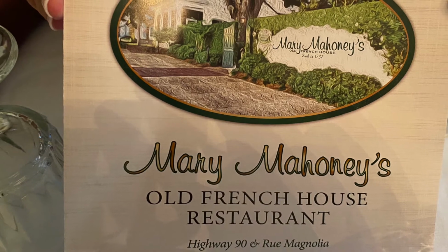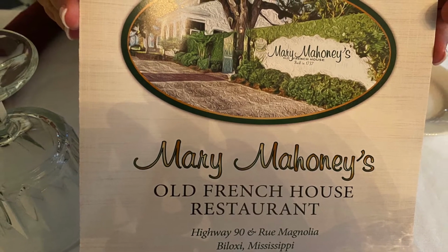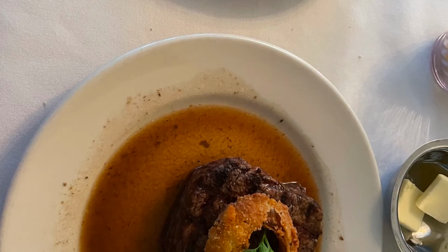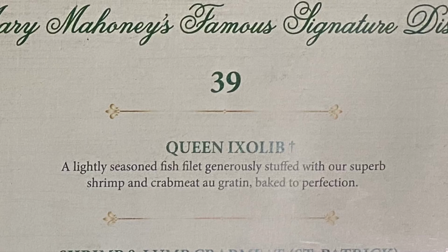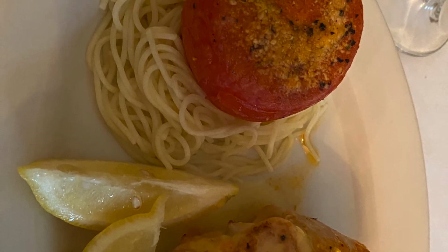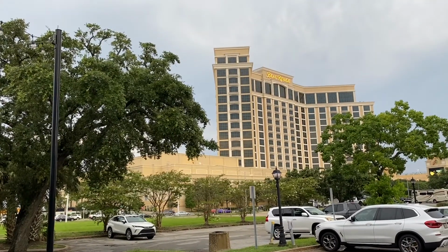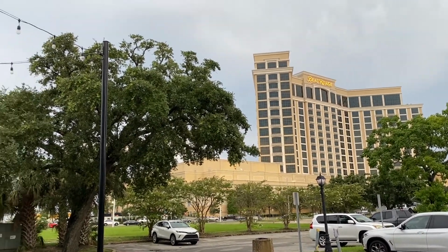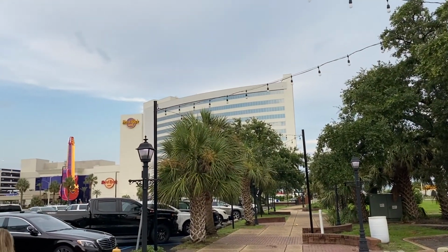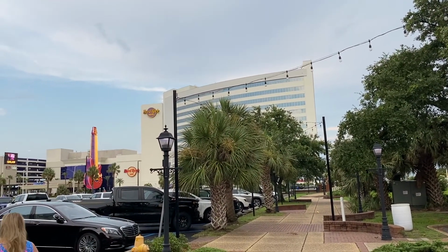Mary Mahoney's boasts a fine dining menu. We enjoyed the queen size filet and the queen ixolib, which is a fish filet stuffed with crab meat and shrimp au gratin. It's also located across the main highway from the Hard Rock and Beau Rivage casinos. After dinner, we walked over to the Hard Rock Casino and had a great time.